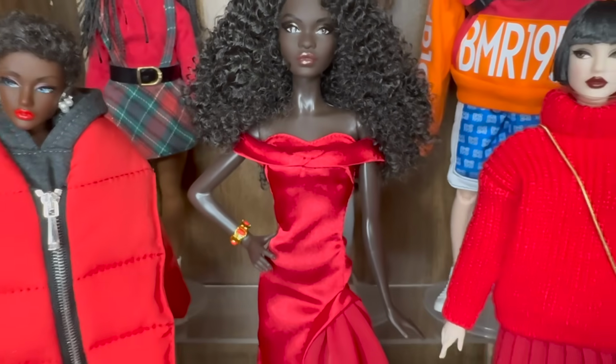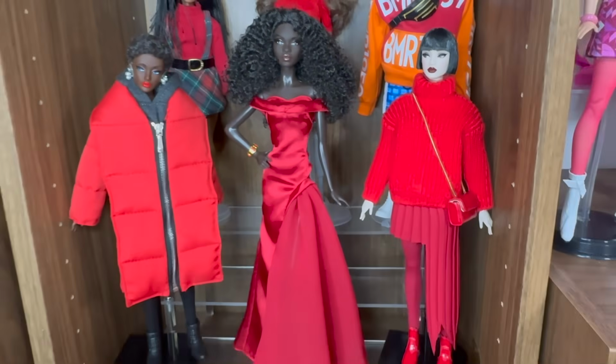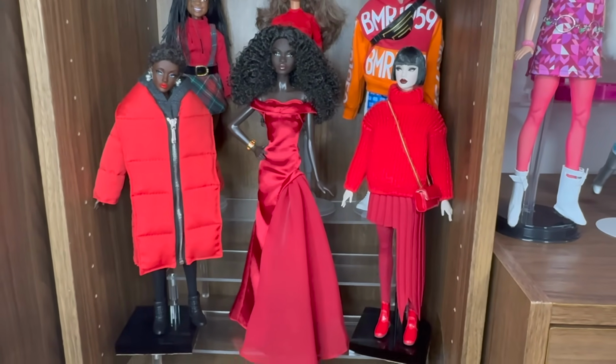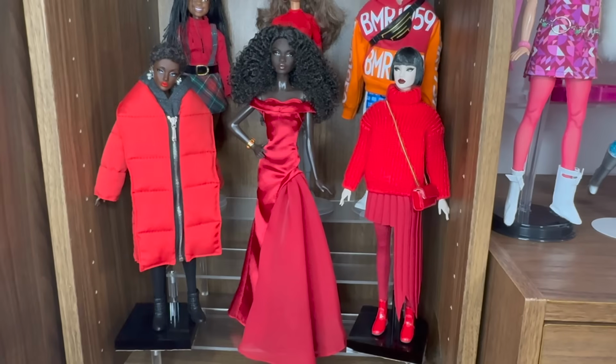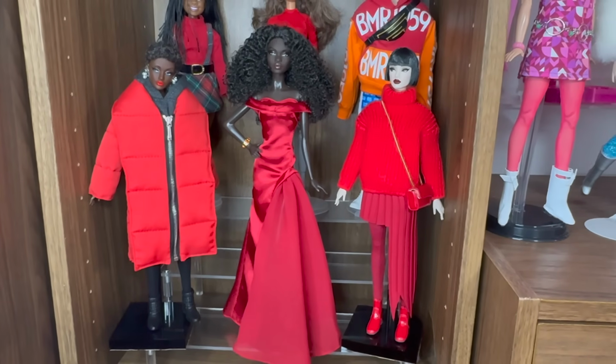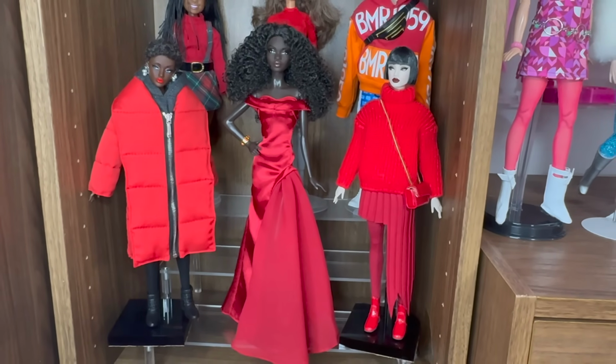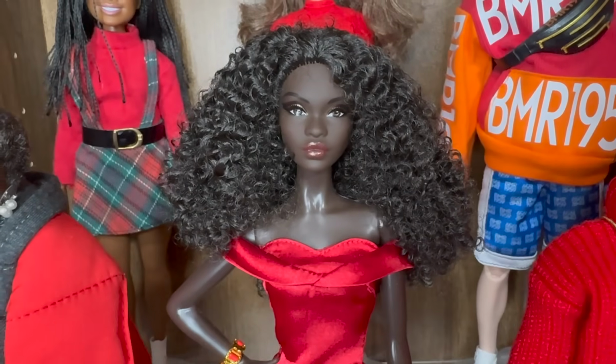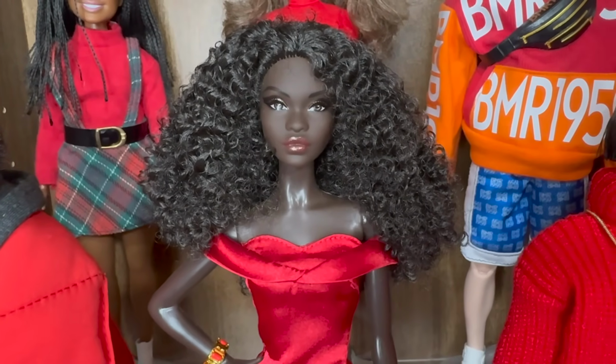And then I actually fell in love with the glam look that she's in. So I mean, winner all around. I love this doll so much. I think eventually I'm gonna get an integrity body to replace this body with. But for now, I think she's just absolutely beautiful, absolutely stunning. Simone, that's the name of the face mold. She's so pretty. I love Simone.